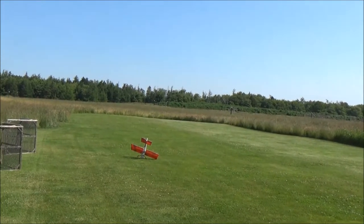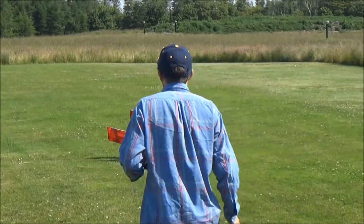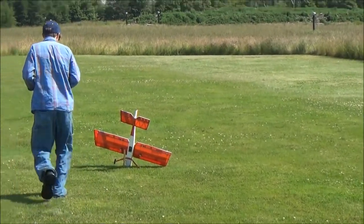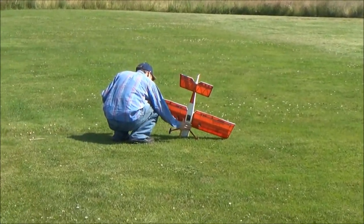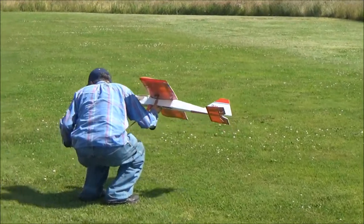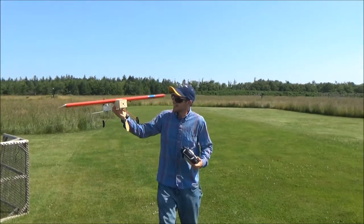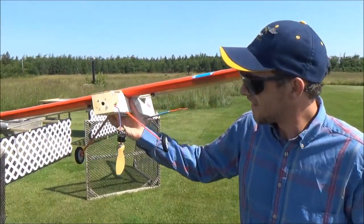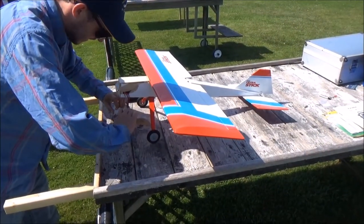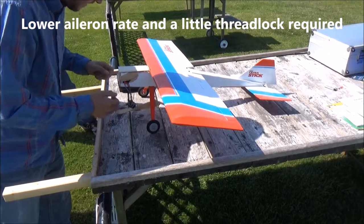Oh, there goes your prop. Yeah, one of my landings, a hard one. Yeah, a wooden prop probably. Knock the motor off. That's funny. It ripped the screws right out. Nice. Oh, that's good. Very little damage. I can't control that. Yeah, it was just right for me. And that was at only 80%.